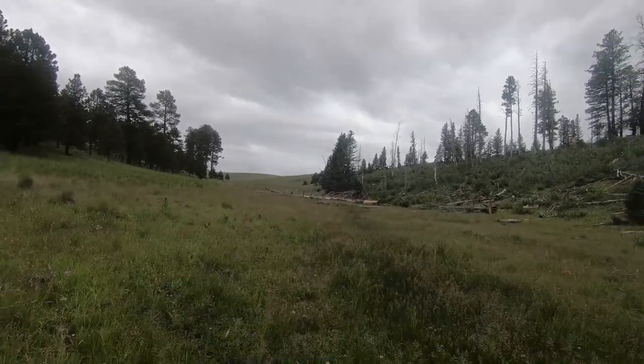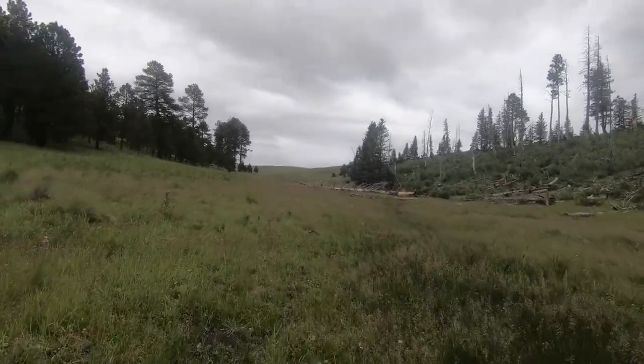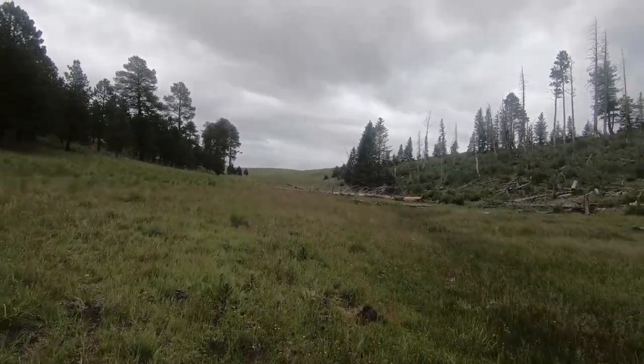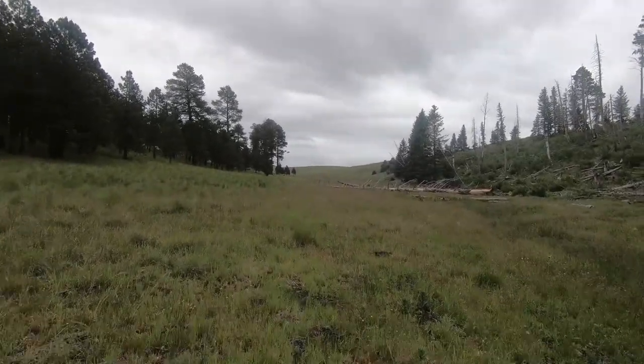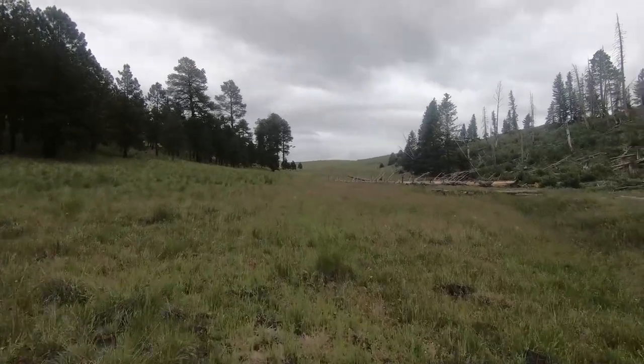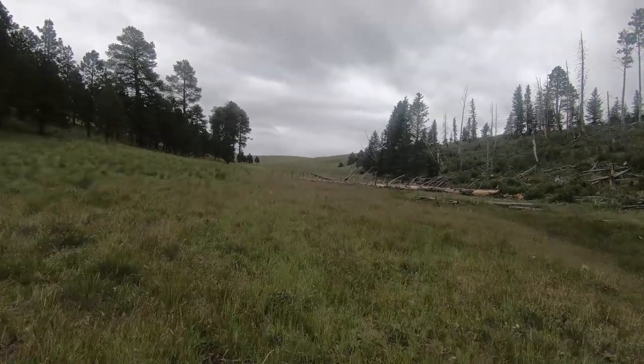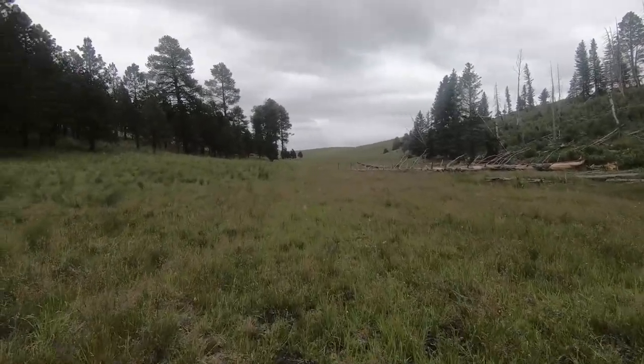Pretty little valley. Leading up to the little ridge, we'll break left and get to the top of Wall Knoll. Beautiful hike. Pretty easy, till the very end.